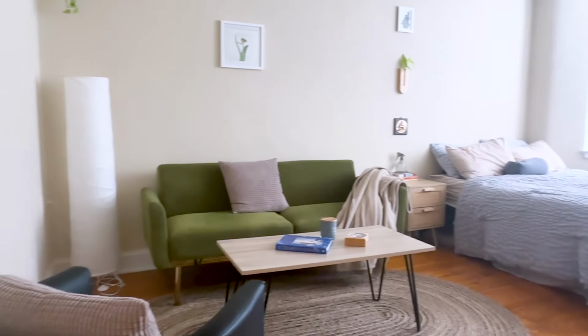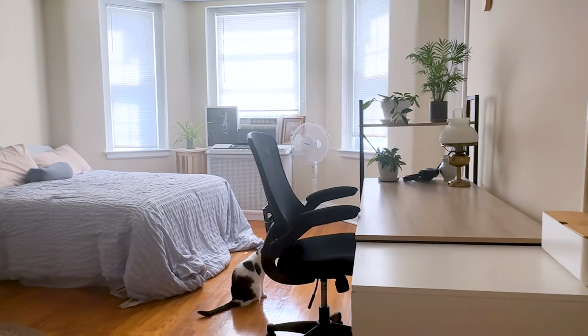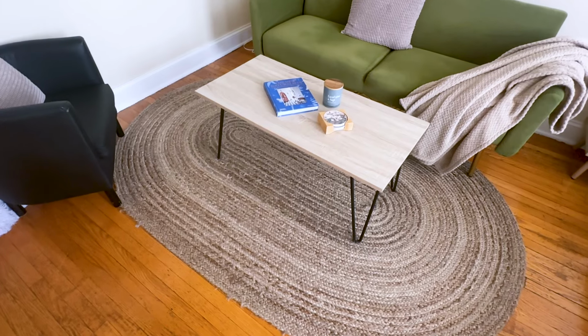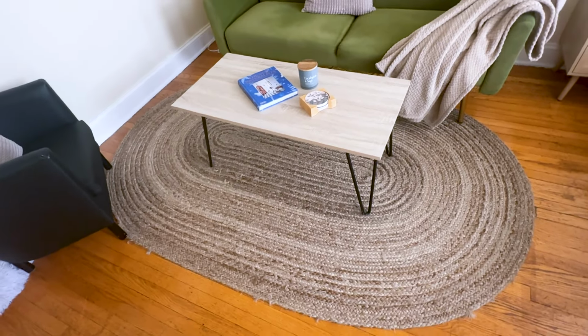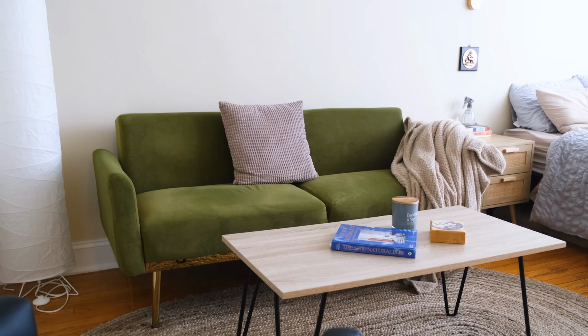So now we are in the main living space, which includes my living room, my small home office, and my sleeping space. We're gonna start in the living room. I got this black chair from Facebook Marketplace. The rug is from Rugs USA or some generic website like that. The coffee table is also from Facebook Marketplace, and the green couch is from Wayfair.